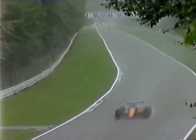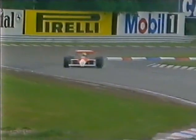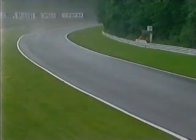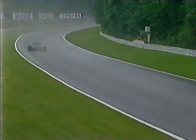Yes, that's right. I mean, Senna's got a comfortable lead, which he seems quite capable of protecting as and when he wants. 13 seconds, with less than 20 laps to go, is a pretty comfortable lead, really.